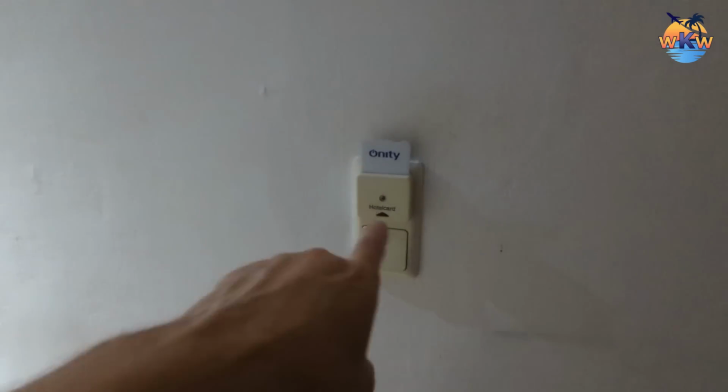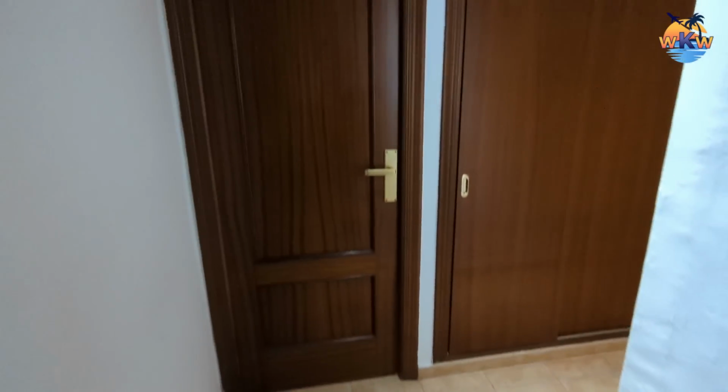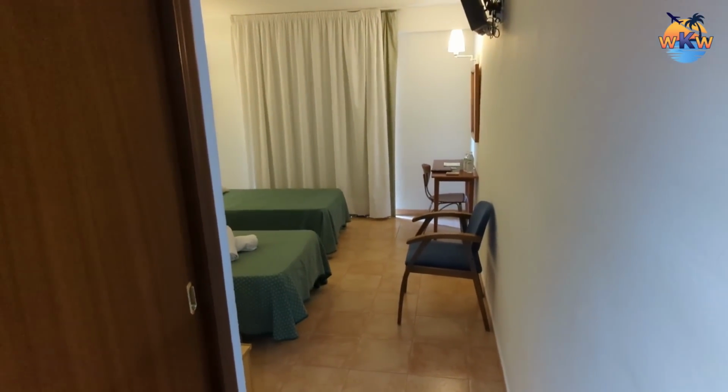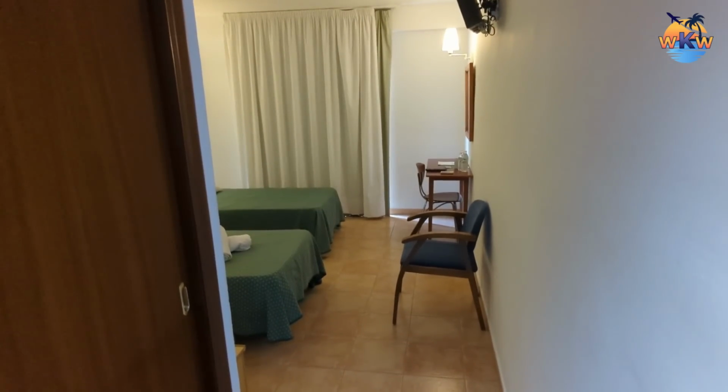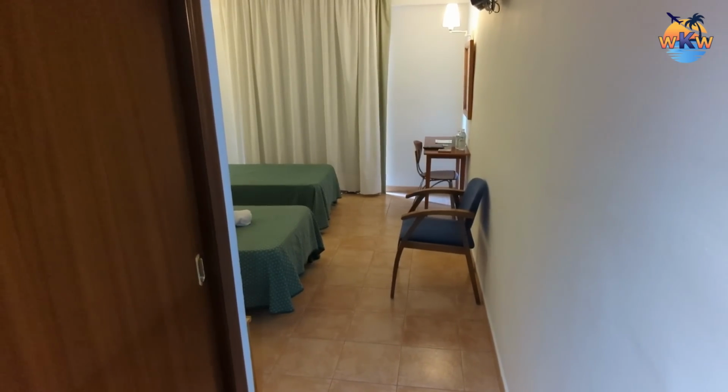Right by the door you do have the card slot to activate the electricity. Then we have this small hallway. I'll check the ensuite later on. First impression of the room: it does look dated. It looks like it needs a little bit of TLC. But you've got to remember, this hotel is coming up to nearly 70 years old.